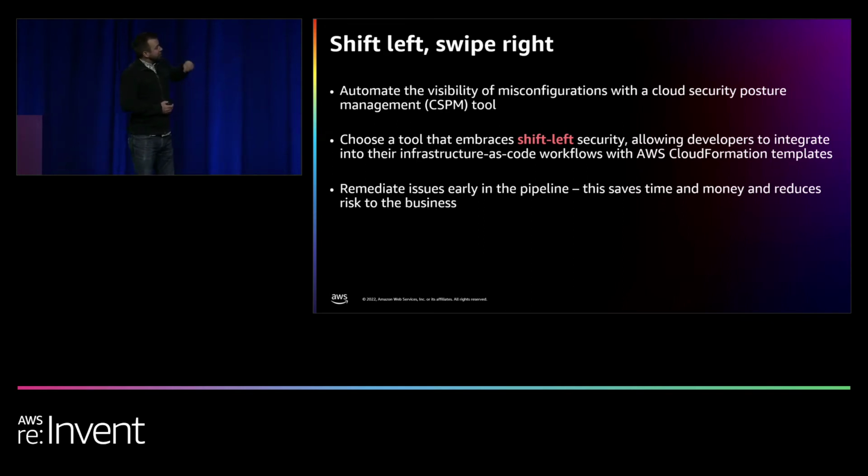So tools that can actually plug into that infrastructure as code pipeline and make sure that that's scanned, so that you can fix issues earlier in your development process, saving time, saving money, and keeping your developers happy. Nobody likes getting told after a whole development effort that, oh, you didn't configure that correctly. Move that earlier in the process so that developers are aware of these policies, aware as they're writing applications that they're following the policies.